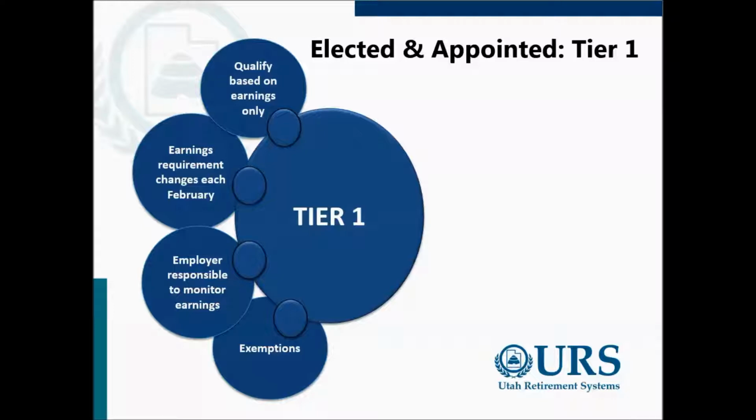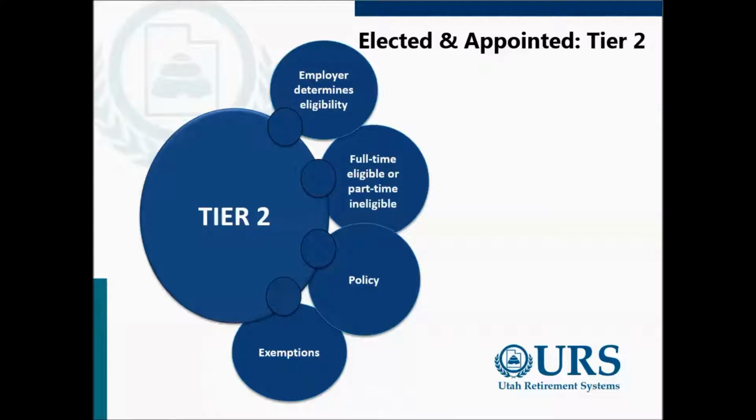Now, exemption in Tier 2, you are not exempting out of the system. You are simply exempting out of the vesting period. So again, Tier 1 elected and appointed officials qualify based on earnings only. Now let's go to the Tier 2 elected and appointed officials.